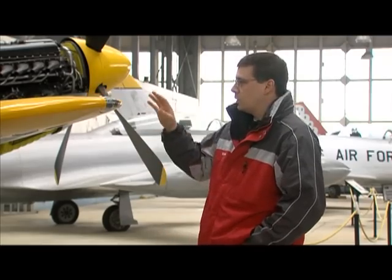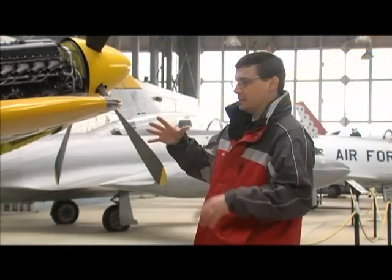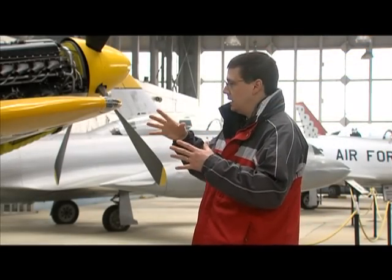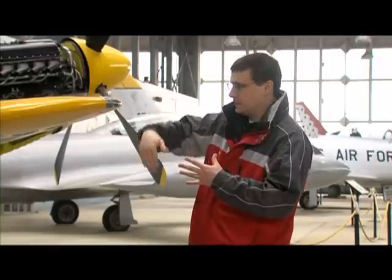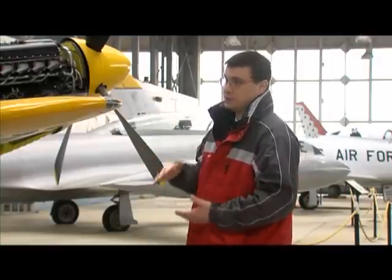And then, of course, we can do things with this wing by changing its shape. So on the back of the wing, we have ailerons and flaps, which help the airplane turn. And then in landing, the flaps come down, which actually makes the wing area bigger, pushes more air down, and slows the airplane down so it stalls at a much lower speed.